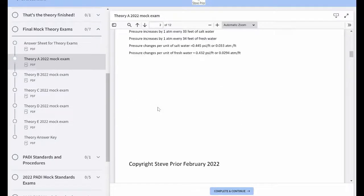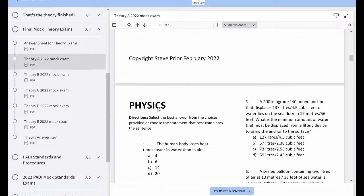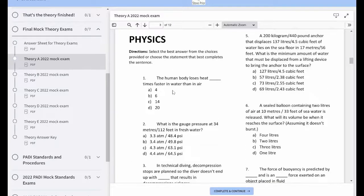And then the format and the content of these exams is the same as you'll find on your final PADI IE. The wording of the questions isn't the same. That's not the objective of this. It's not to tell you what the questions are going to be. It's just so that you can understand the theory, and not only understand it, but that you can teach it to other people as well. It's another objective of this course, really.